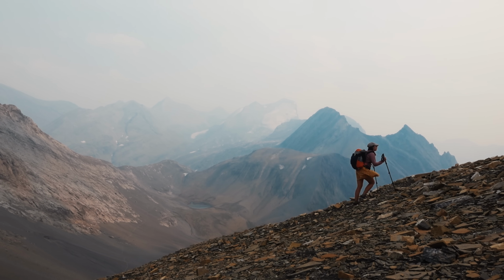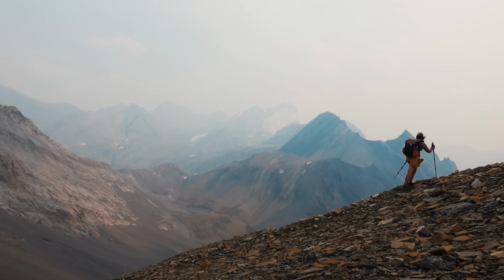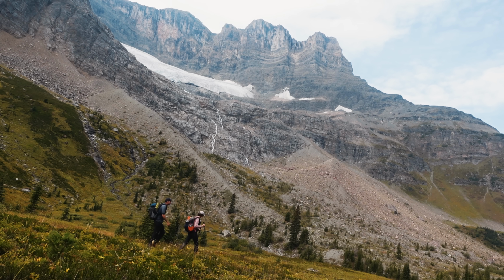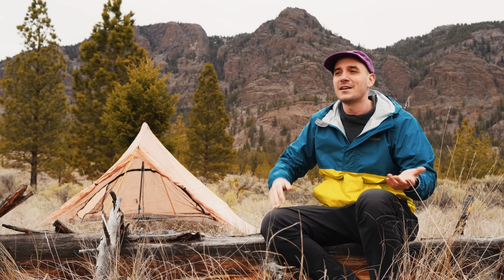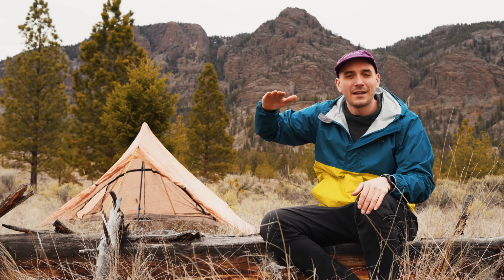So with these two tips in mind, avoiding camping in the valleys at the lowest of elevation and avoiding camping at the tops of peaks at the higher elevations, I want to find somewhere right in the middle. I think right in the middle, you're going to have that nice sweet spot where it's not going to be as cold, you're not going to be as exposed, there's not going to be as many bugs. So instead of the valleys, instead of the peaks, I'll just try and find something that's right in the middle.